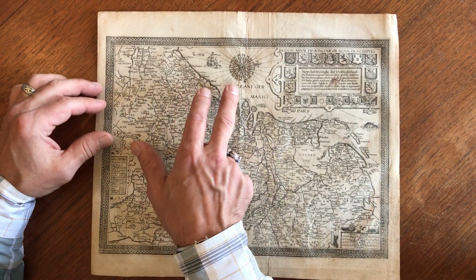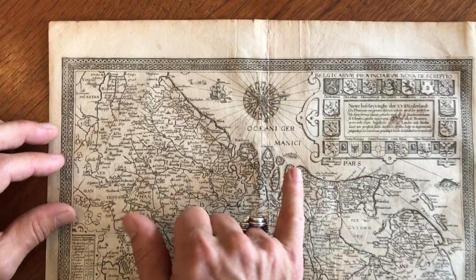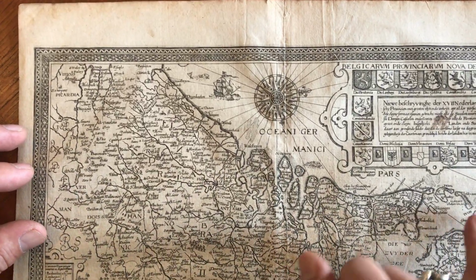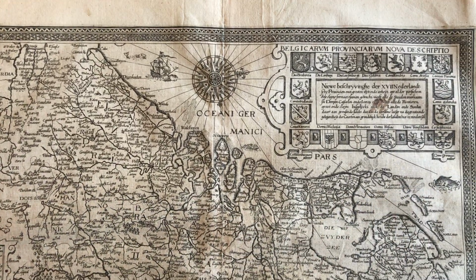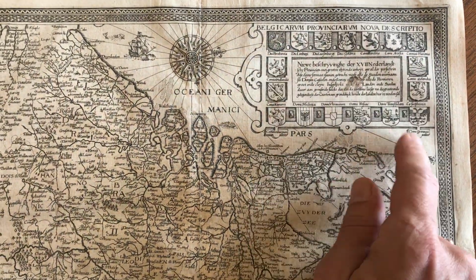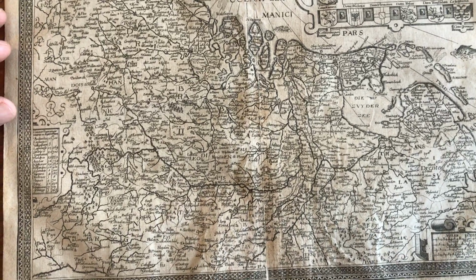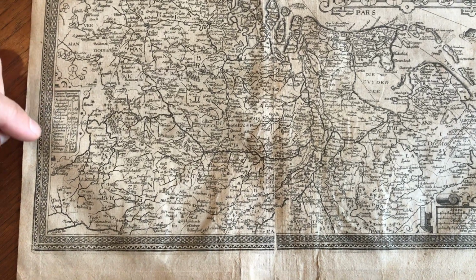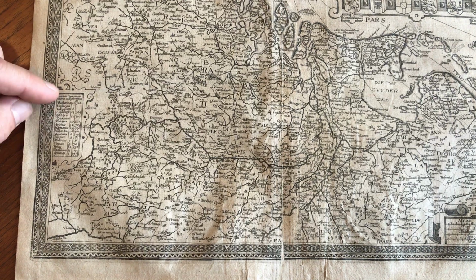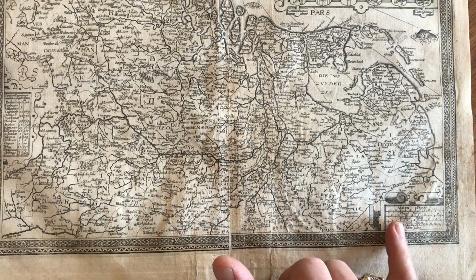We see beside the compass rose a nice sailing ship with a sea monster there, another sea monster here, and yet another sea monster there. We've got shields of the provinces in this strapwork cartouche. There appears to be a distance scale here at the left within a strapwork cartouche, and another distance scale down here.